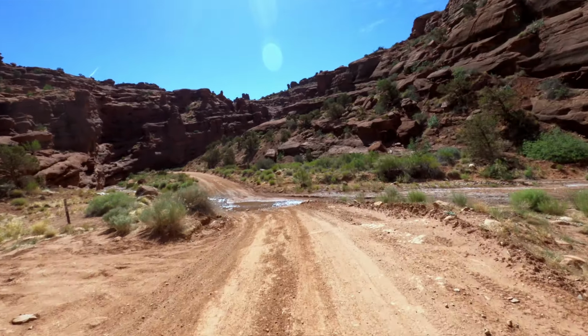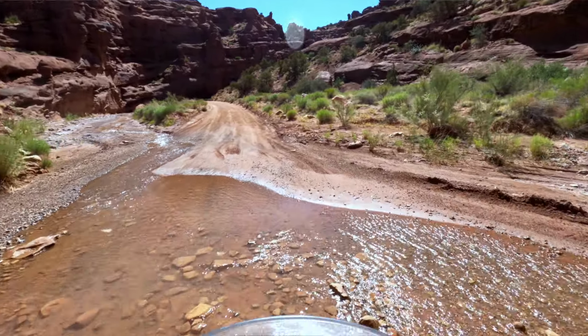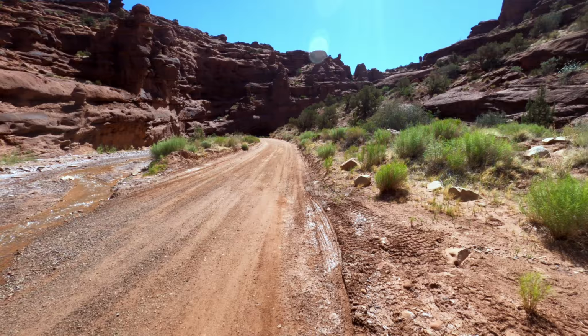The tops of these canyons are pretty spectacular. They just stick up out of nowhere, it seems, and I can't figure out why some of them don't just topple over.